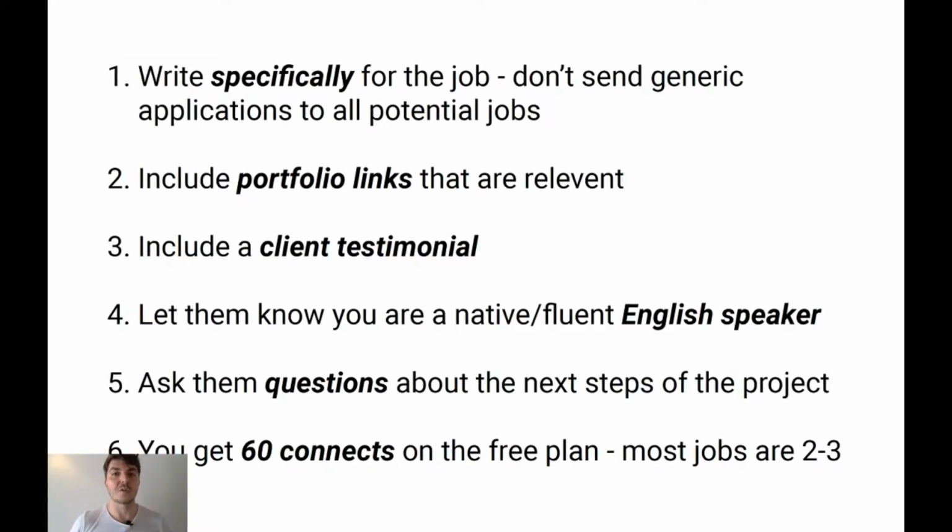Now, a lot of people will just blanket apply. They'll send the same message to a number of different jobs, and inevitably these people don't get much work because they're not putting the time and effort into specific jobs. With your cover letter, what you want to do is write specifically for that job. Don't send a generic application. So yes, obviously within the jobs you apply for, you will have things that you repeat a lot about yourself, but make sure you show the potential client that you've read about their job, that you care about it, and specifically mention certain aspects of that job in the letter.